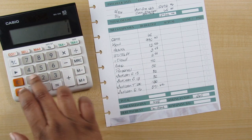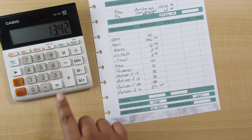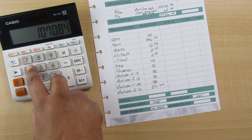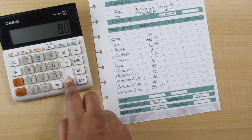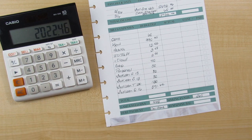990.95, 1342, and I'm adding up my bills and expenses section. Sorry, y'all. My brain is all over the place. Yeah, anytime I do anything new, it's a little bit difficult for me. 80, 130, 571.62, so $2,022.46. And I just dropped my ink pen.